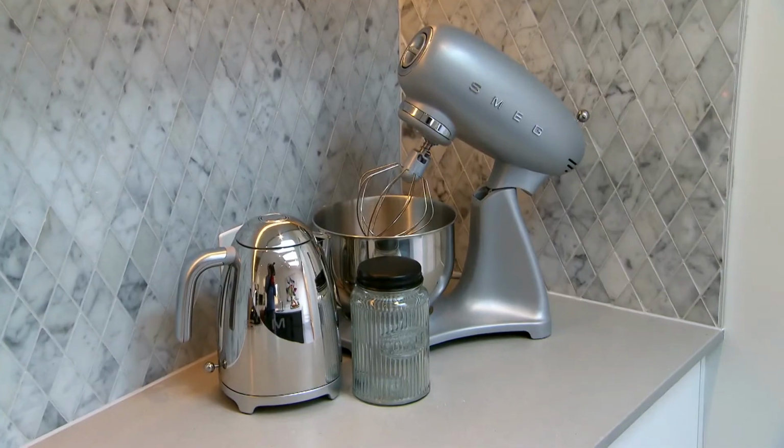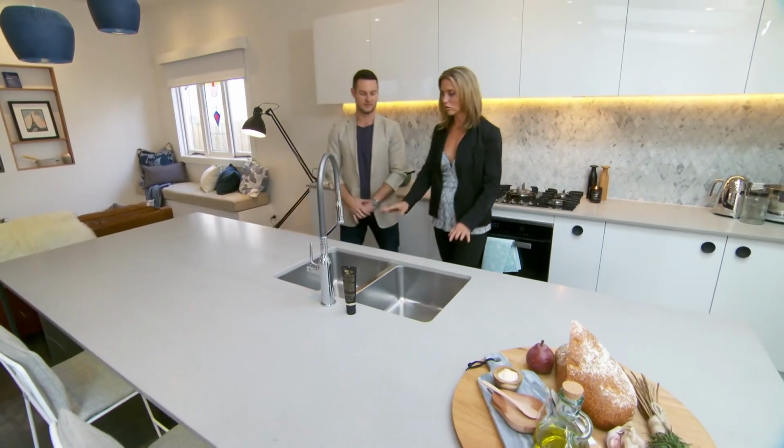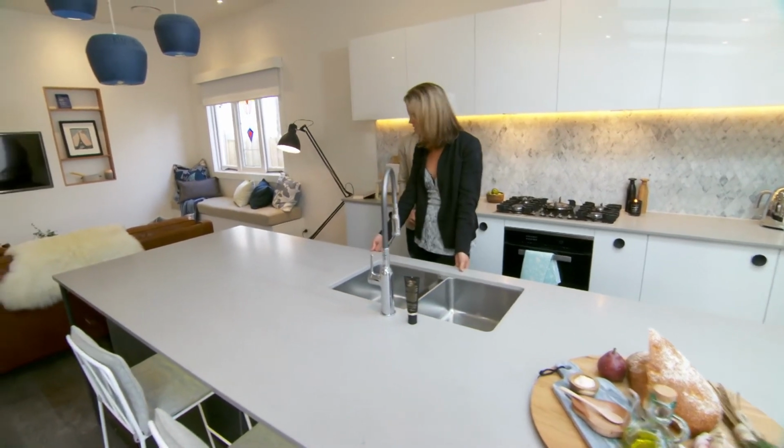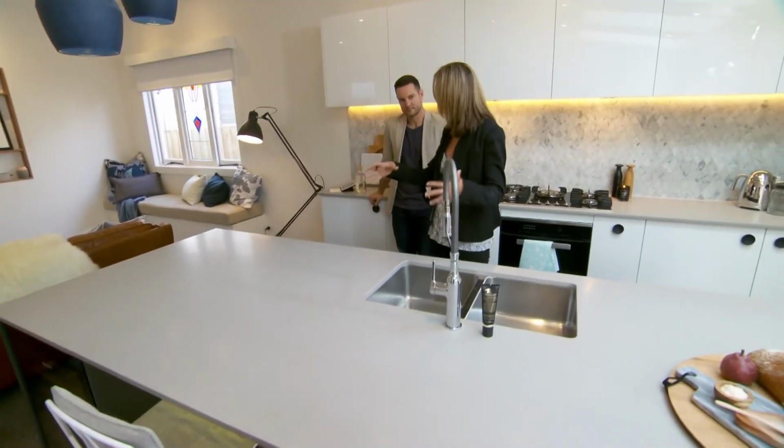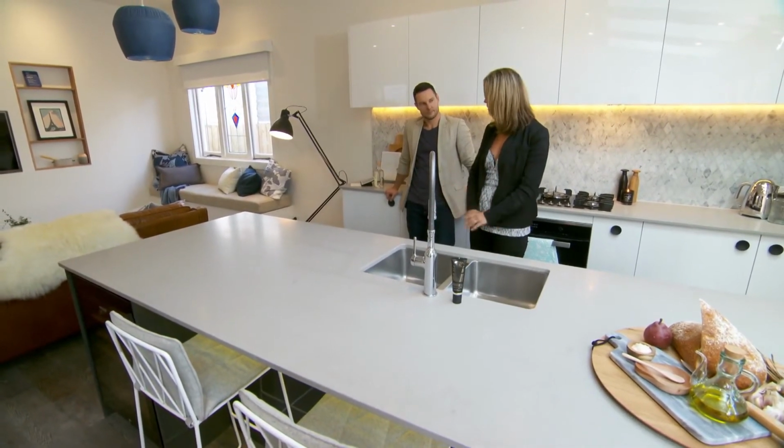I think it's feeling like an entertainer's kitchen, absolutely. It feels really functional. I really love the bench top. Yeah, it's that lovely concrete sort of finish, and it's nice that they've used this grey on the island. A white base would have been a bit in your face, and I think it just subdues it and knocks it back a bit.